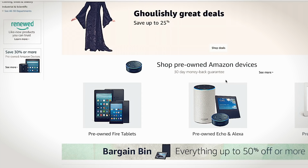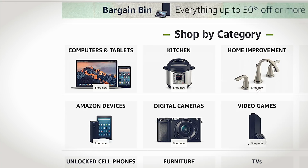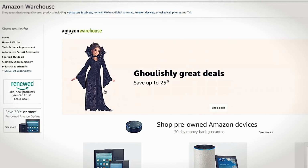Sometimes Amazon will show these prices on the normal listing page. So if you're looking at the Echo, it might have a little section down below where it shows a warehouse deal. But you can just come to this page and shop by category if you want, or if you're looking for something specific, dive in deeper that way. But this is a great way to save some cash as well.